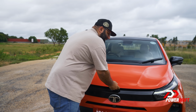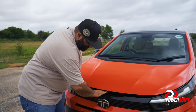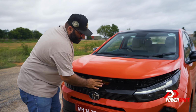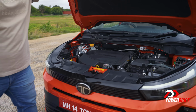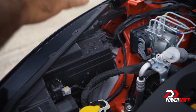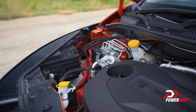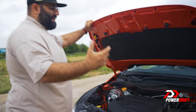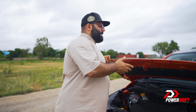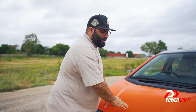First of all, we'll sort of get this out of the way so that I don't have to keep opening the bonnet. Where is the bonnet thing? There we go. Right, let's talk about the paint first, and the fact that Tata has actually taken the effort to paint the engine bay really well with clear coat. And it's actually good because then it sort of avoids unnecessary rust and gives the car a little bit better protection, because people do tend to ignore under the bonnet.